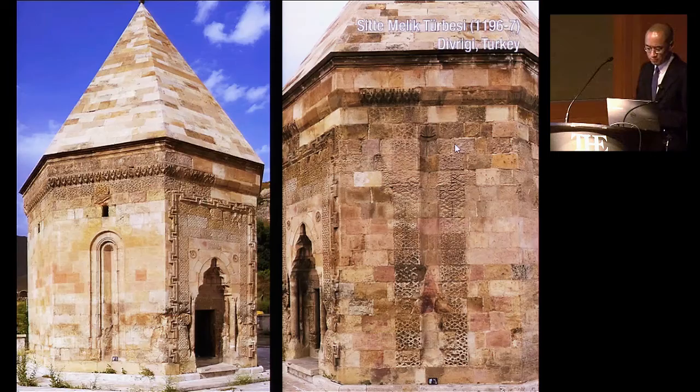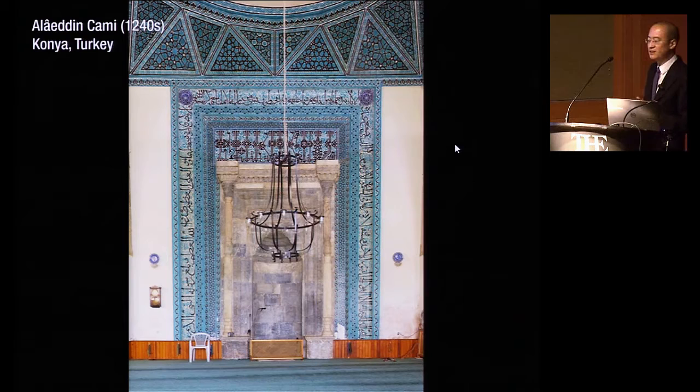So this is the Seljuq capital, and you can see in the exhibition, there's actually a picture of this building in one of the plaques. There's a palace that there are some tiles from, and this is the main central mosque, the Aladdin Cami, from the 1230s, for this tiling 1240s, in Konya. So this is the mihrab.